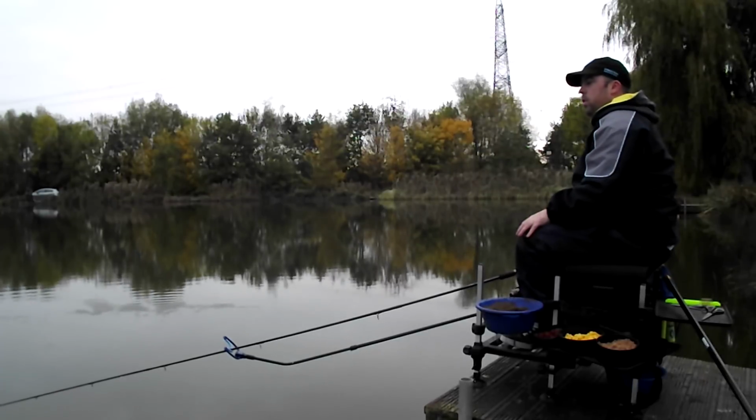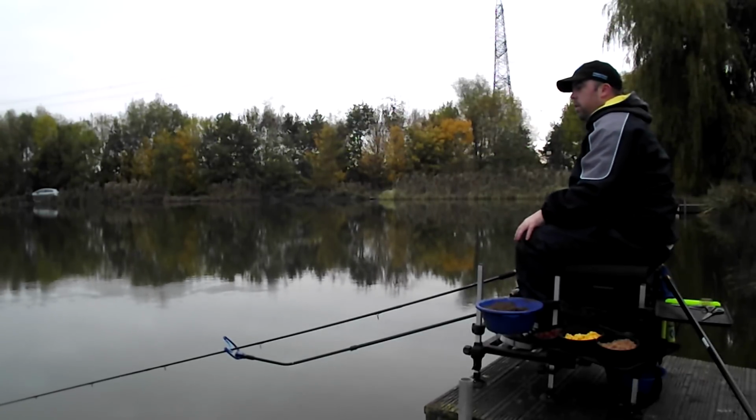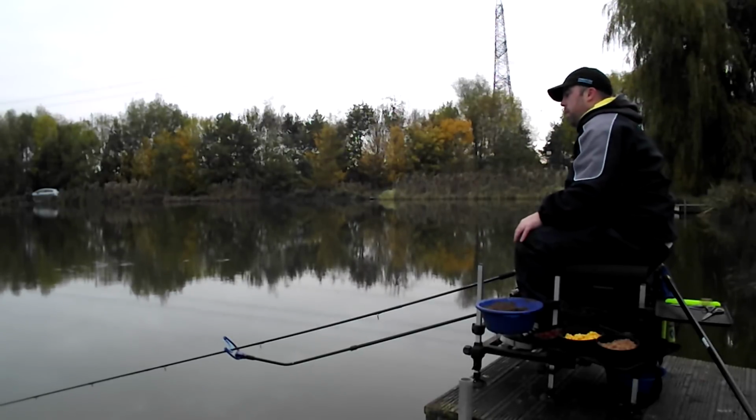Steady bend in the tip and it's ready to fish. So it's a positive start. Now that we've had a skimmer, hopefully we can have a bit bigger stamp on that. Would be nice. But at the end of the day, we're here to catch fish.